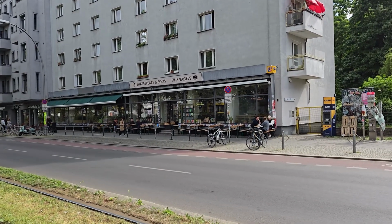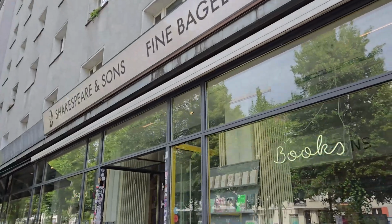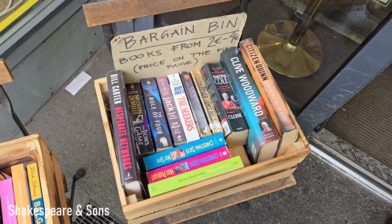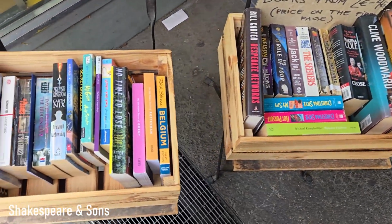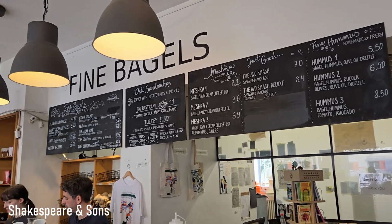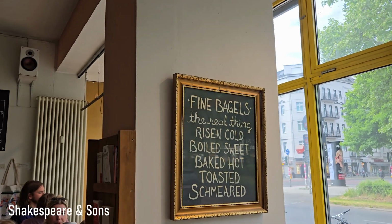And our next book stop was right next to one of the flea markets near Boxhagener Platz. This bookstore, Shakespeare and Sons, I believe is a part of a chain or is inspired by bookstores of similar names in other big European cities. This was also a combo bagel shop, so this is actually where I went for brunch. It's such a great little seating place.